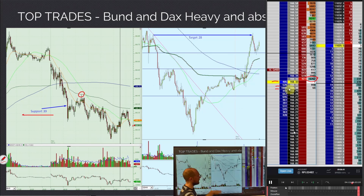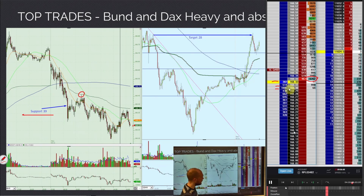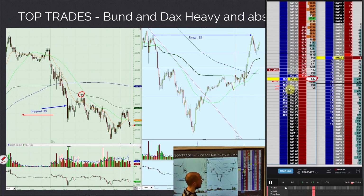So all this is showing you is that someone, there we go, trades 7 lots down, 9 lots. Not clear enough, not important enough. You're going to see someone selling this, hitting into 32s, and you don't get it. Now they trade back up 33s.